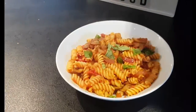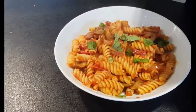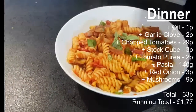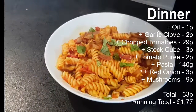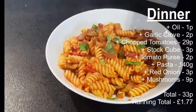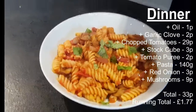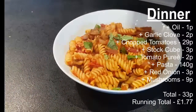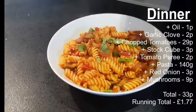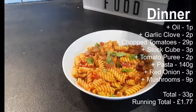Here we go. So that's pasta for dinner for day number 2. There's red onions, mushrooms, basil, pasta and homemade sauce in that. So I worked out with all the ingredients for that, that comes to 33 pence. So in total for today, so far I am on 80 pence. So very happy with that, and I should have a little snack later on as well. So I'll go eat this and I will check back in later.